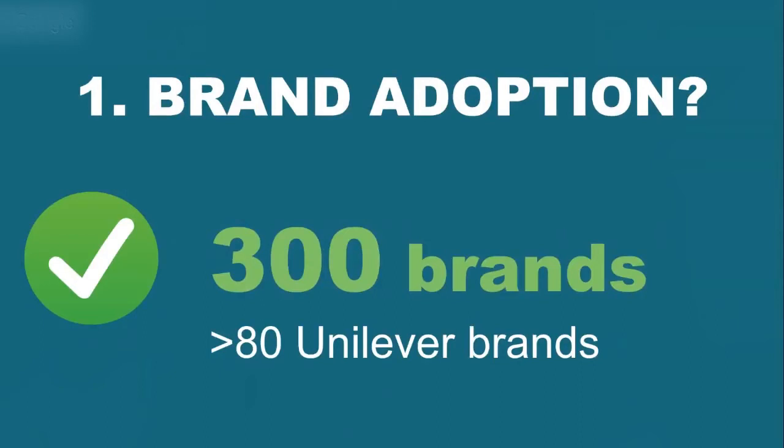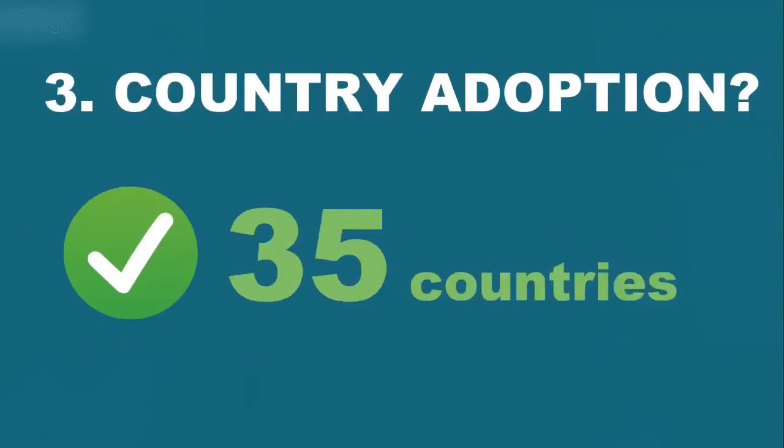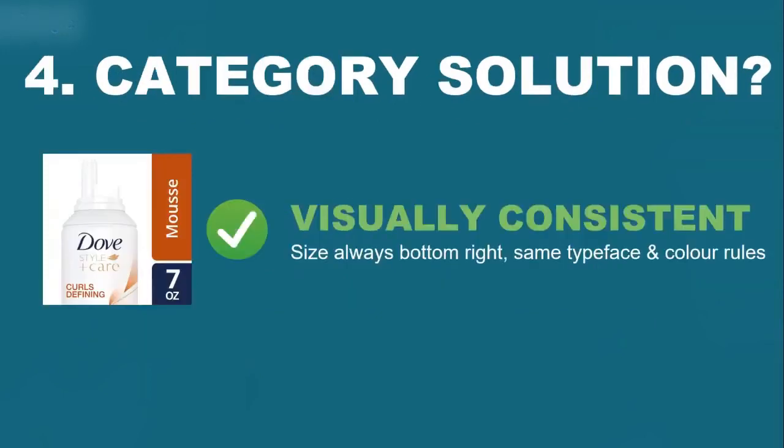80 Unilever global brands have mobile ready hero images. We're live in more than 76 retailers. Actually, it keeps going up week by week. This week it's 83. This is slightly out of date, but that doesn't matter. We're live in over 35 countries.